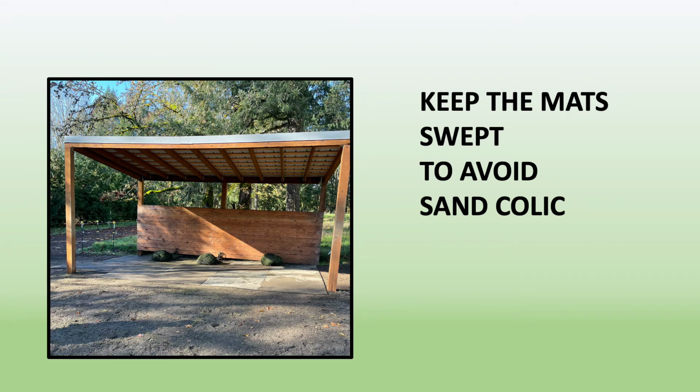One change I would recommend to you is that we surrounded our loafing sheds with sand. This does increase our horses' exposure to sand colic. I would recommend switching that to pea gravel. We did cover the ground under the loafing sheds with stall mats and sweep these daily, which has helped considerably.